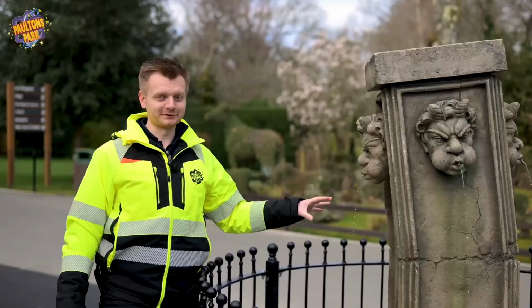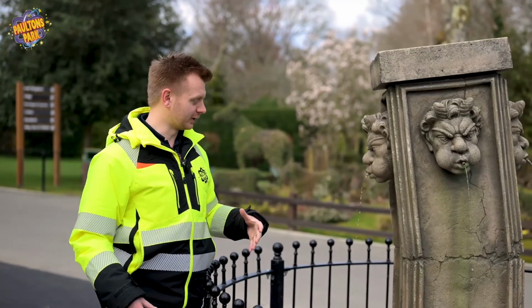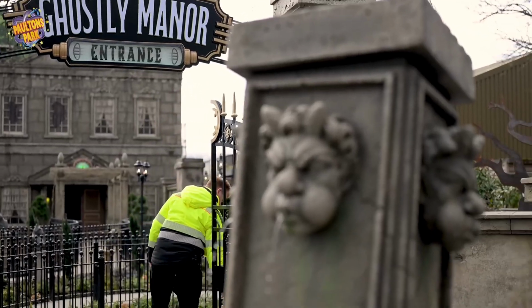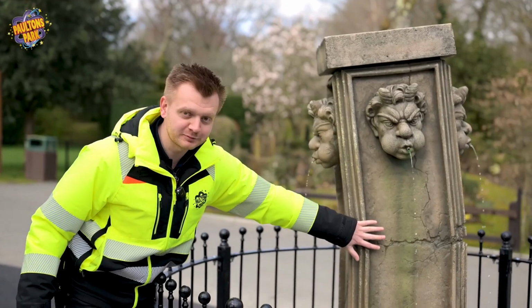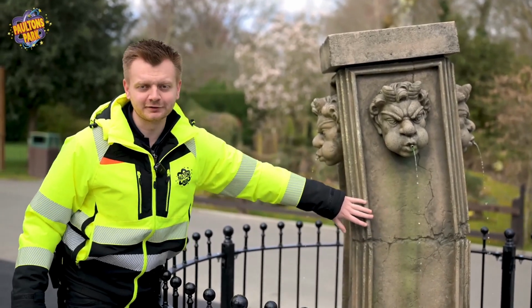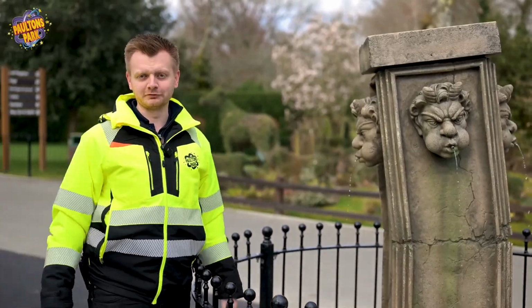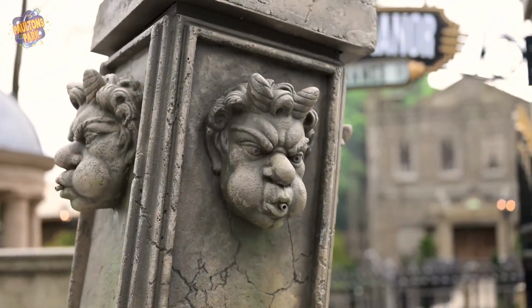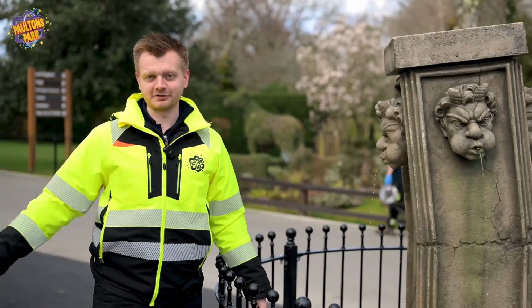So we really love this fountain. It's a fantastic centerpiece for the entrance area. It really draws people in as they walk past. Water's a fantastic feature to have in any themed area. And we've added these sort of green spots here. This is where it looks like the algae's built up over hundreds of years. So it feels like this has always been here and always been part of Paultons, which is really what we wanted to go for. So it's not brand new, and we wanted to add that historical feel to it, which we think we've really achieved with this and with the rest of the area as well.